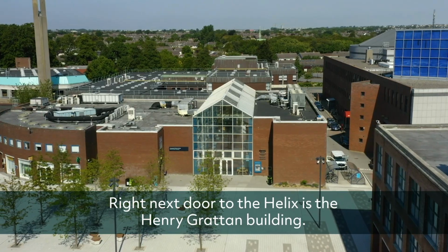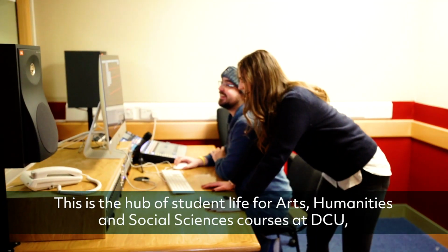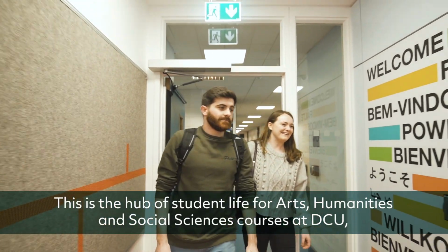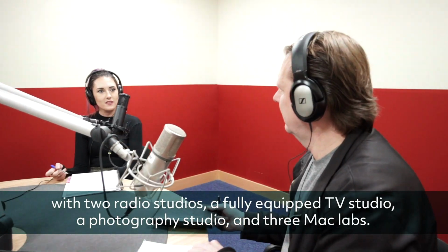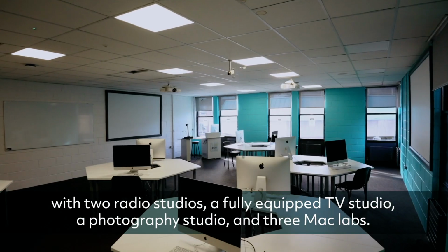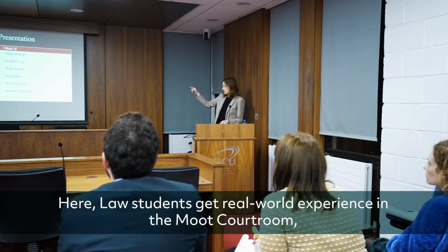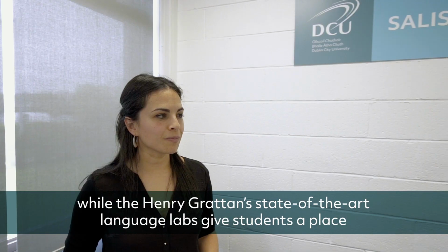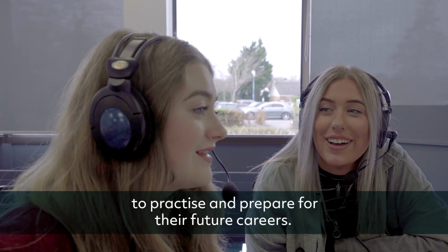Right next door to the Helix is the Henry Grattan building. This is the hub of student life for arts, humanities and social sciences courses at DCU, with 2 radio studios, a fully equipped TV studio, a photography studio and 3 Mac labs. Here, law students get real-world experience in the moot courtroom, while the Henry Grattan state-of-the-art language labs give students a place to practice and prepare for their future careers.